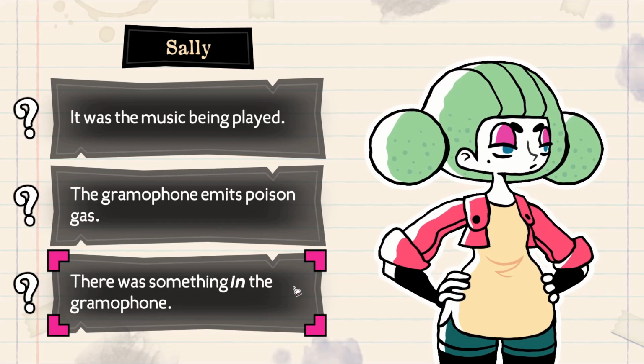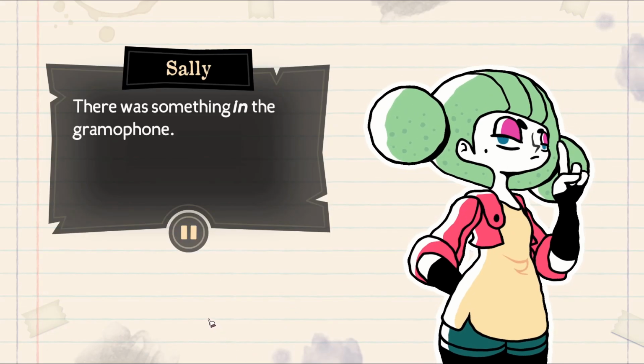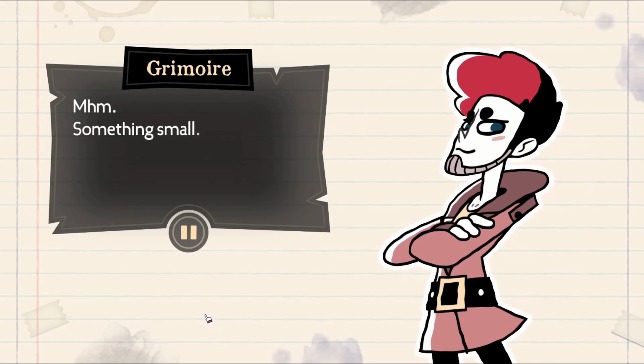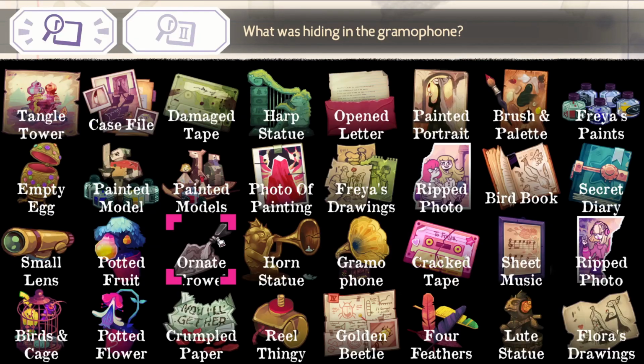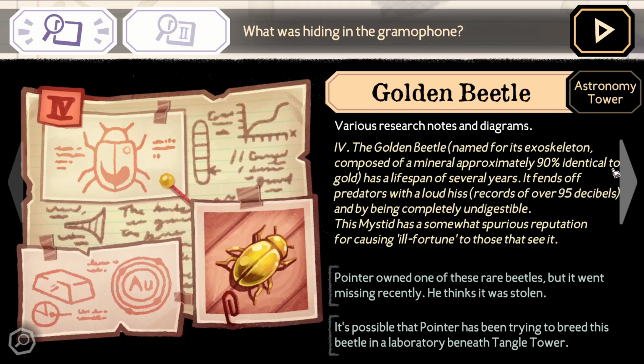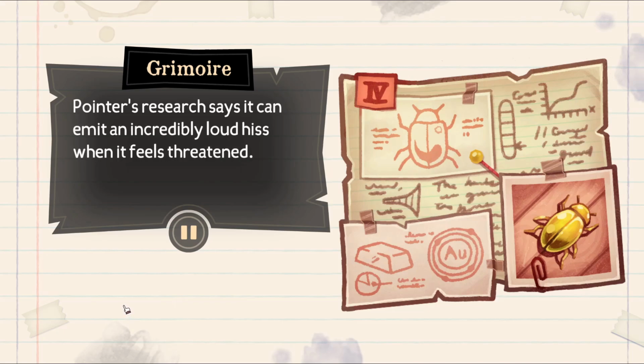This is one situation where I'm not sure if I would know this, but I do actually remember. There was something in the gramophone. Something small. I think, is it the golden beetle? Oh yeah, it fends off predators with a loud hiss recorded over 95 decibels. Pointer's research says it can emit an incredibly loud hiss when it feels threatened.